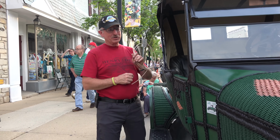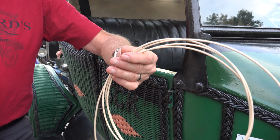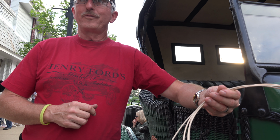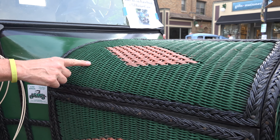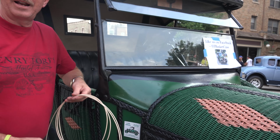So the original material would have looked like this. The way that you make it soft and flexible is to put it in real hot water, and it gets like spaghetti for about 45 minutes, and then it starts to get stiff again. So in that time, you'd have to do all of this weaving before it started to get hard, and then they would dip it in glue to hold the shape and then paint it after that.